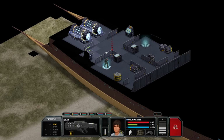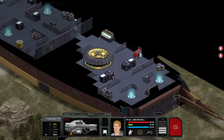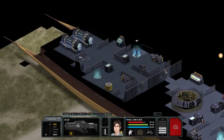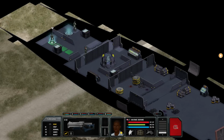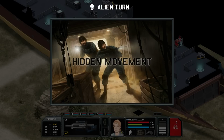Mia Bakken teleporting up and, yes, shooting them in the back end. Ha ha ha ha. More puns. And another... Oh! Oops. Destroyed the fusion reactor by accident. Sorry about that. Didn't mean to. Really, we wanted to keep it in one piece, but, yes, we blew it up. Okay. Maxime Durand is still going. Sophie Collins with the sniper.